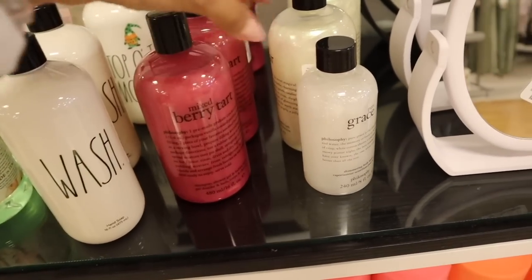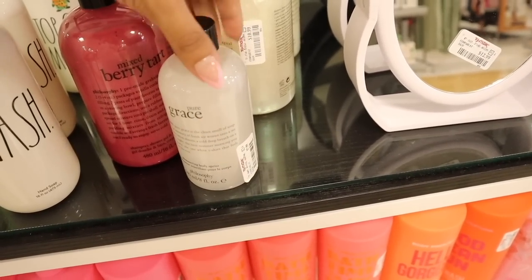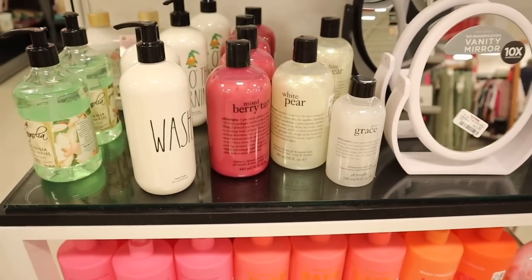So I usually find Mixed Berry, but this one is definitely new. Pure Grace, and it has glitter inside. So the small size, priced at $8. And here's White Pear with the glitter. Only $11. Obviously, really, really good deal.